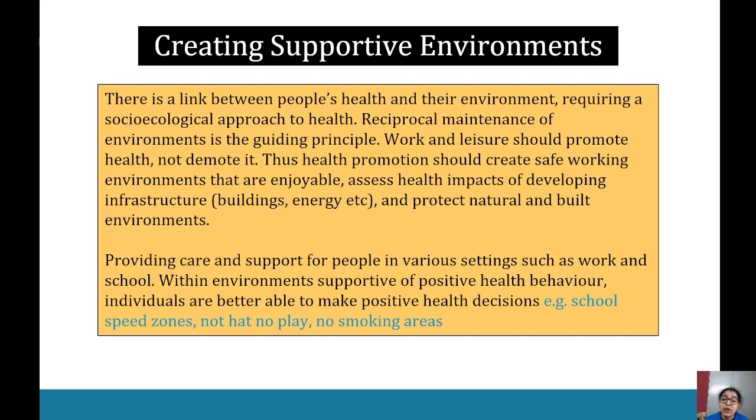So work and leisure should be promoted to health, not demoted. Now we see, for instance, big companies having relaxation rooms and game rooms in order to promote work and leisure. Thus, health promotion should create safe working environments that are enjoyable, and assess health impacts of developing infrastructures. Companies have also started implementing standing desks, so you don't have to sit in an office the whole day, and you don't have that sedentary work lifestyle.